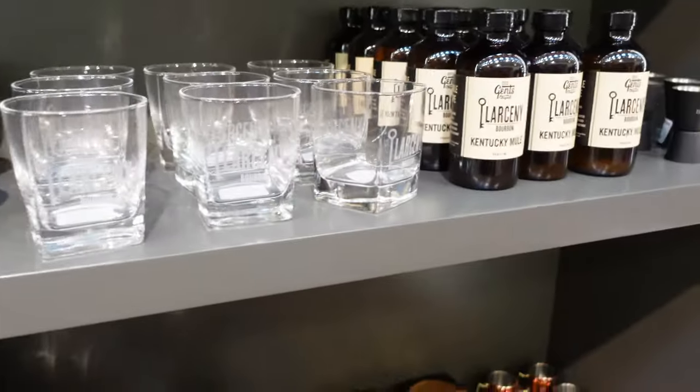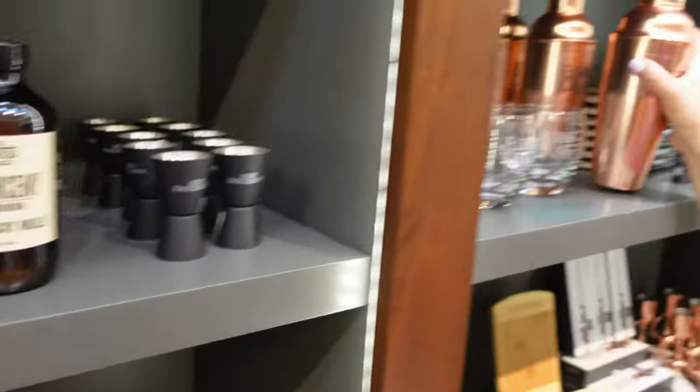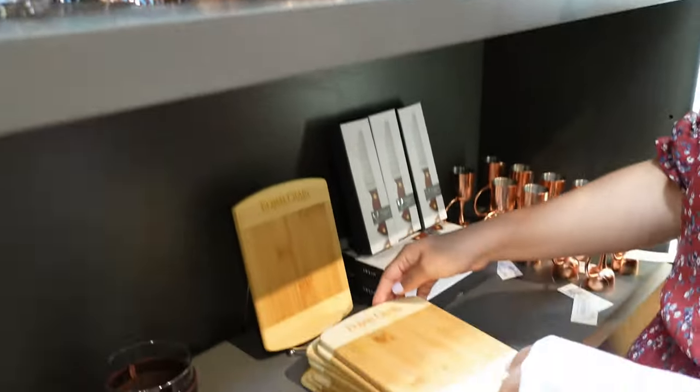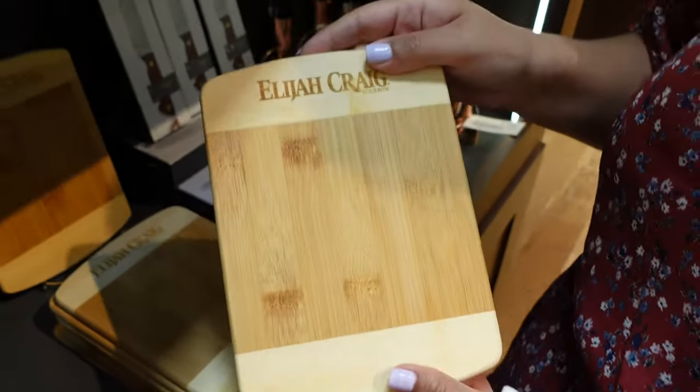Oh, $10 for the limestone mixing water. Do you need a nice one of these? That one's pretty nice. Oh, look at that. You can have your designated little bar. $10. That's not bad for $10.